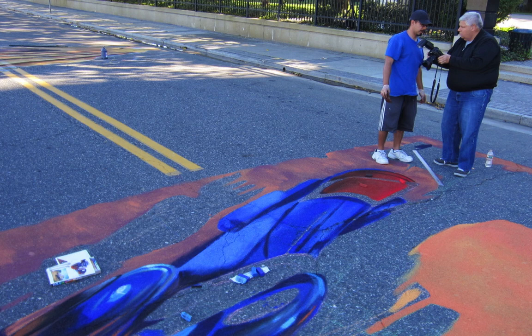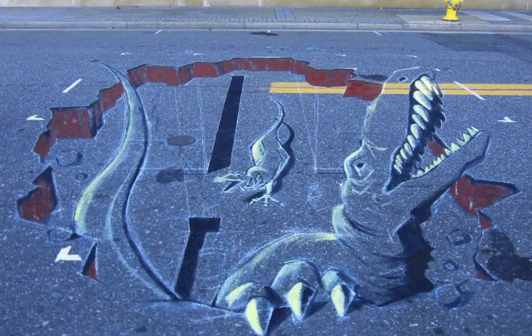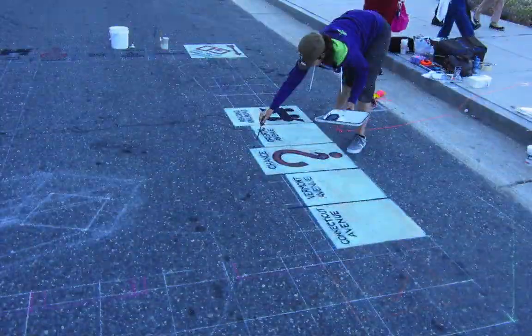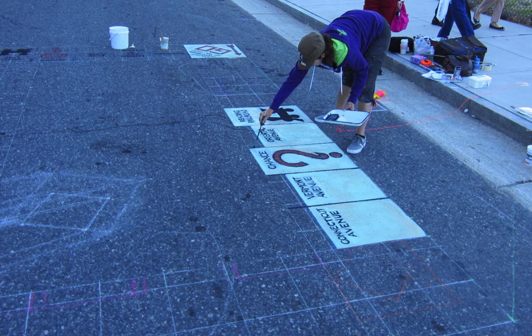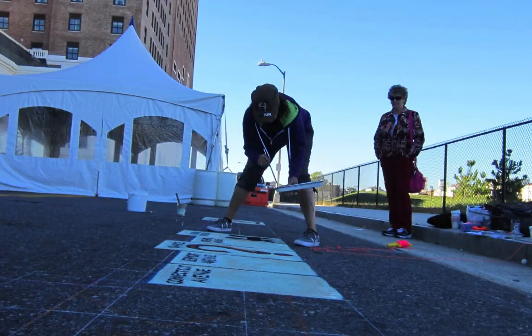I work for Tracey Lee Stum, the lady over there in the purple. She was invited to the DOAC to come here. People call it different things, but we call it DOAC. They asked her to come over here and coordinate a street painting festival. So she picked out 12 artists from all around the world and brought them here. They're doing chalk painting, 3D chalk painting, and over the weekend they'll all be done, and then we're out of here.